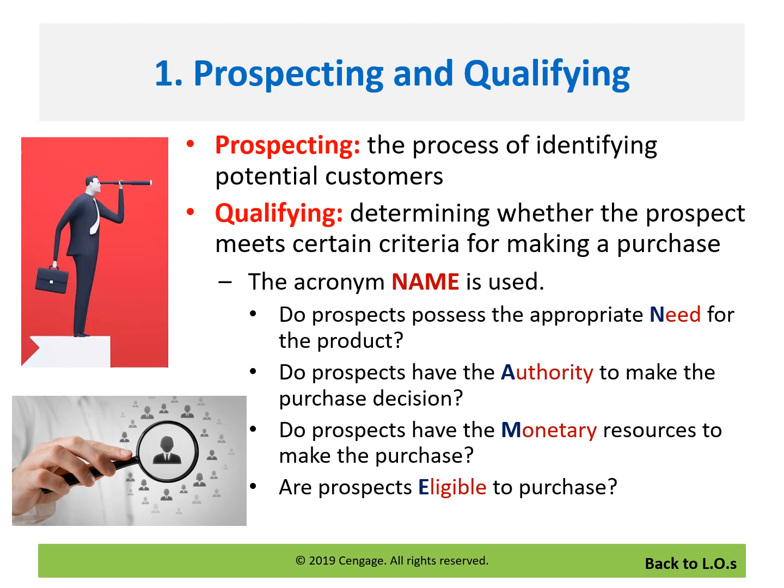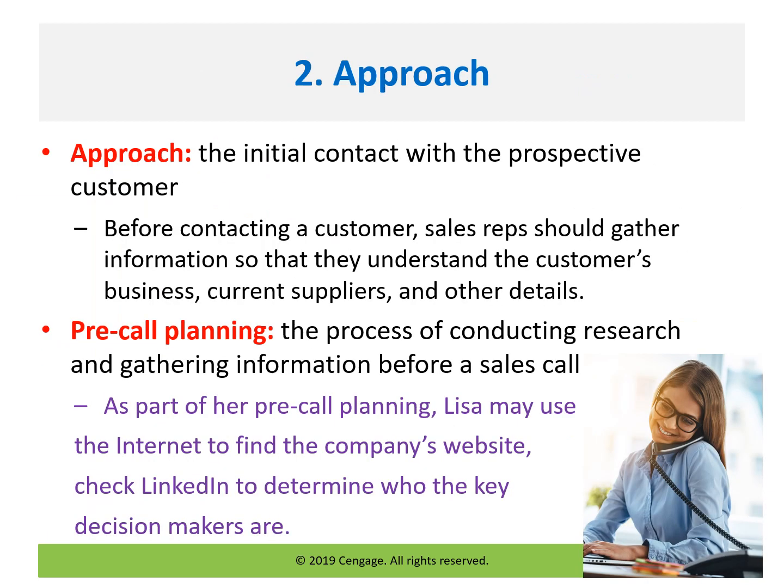Even though an employee in a firm might like your products, he or she might not be authorized or eligible to make the purchase or have the financial means to purchase the product. This is why qualifying is such an important step in the sales process. The second step is approach. Once sales representatives have identified a qualified prospect, the next step involves gathering relevant information and planning an approach, which is the initial contact with the prospective customer.